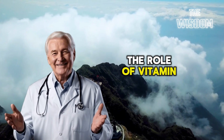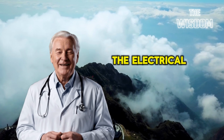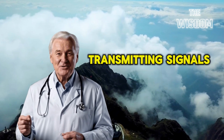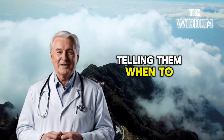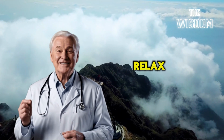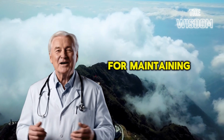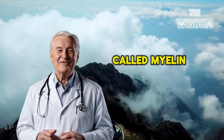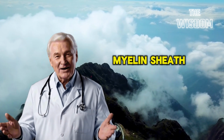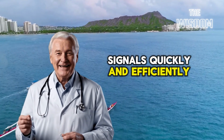The role of vitamin B12 in our nervous system is just as crucial. Our nerves are like the electrical wiring of our body, transmitting signals from our brain to our muscles, telling them when to contract and when to relax. Vitamin B12 is essential for maintaining the protective sheath that surrounds our nerves, called myelin. When the myelin sheath is healthy, our nerves can transmit signals quickly and efficiently.